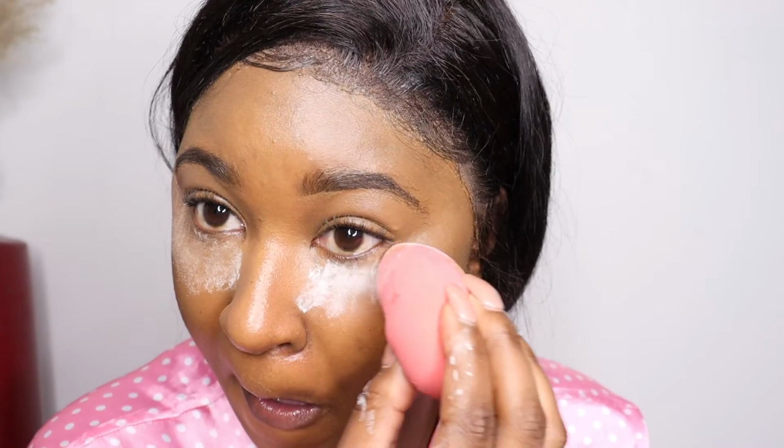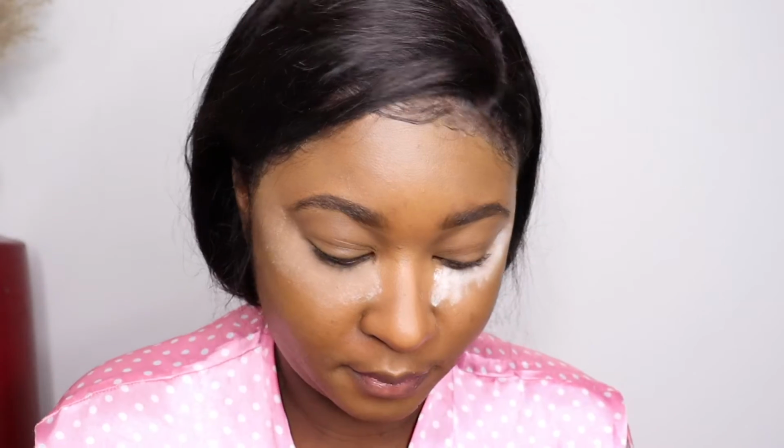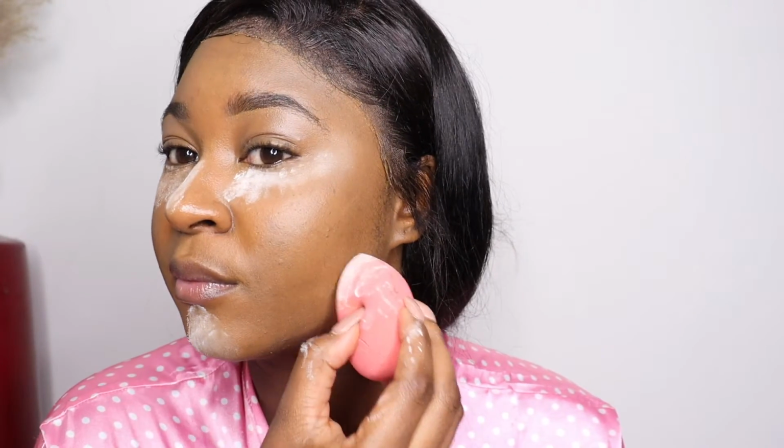And I'm using a different beauty blender for this because I don't like to mix my beauty blenders, the ones that I use for my liquid foundations and the ones that I use for powder. And I'm just lightly and very, very gently putting this on my nose bridge, putting it underneath my eyes, my chin, and everywhere where I have added my concealer.